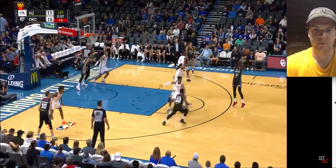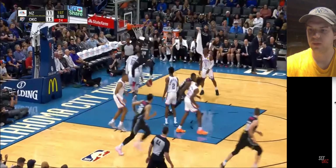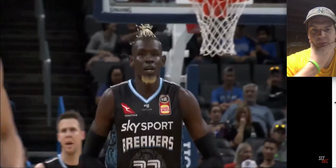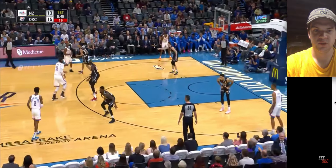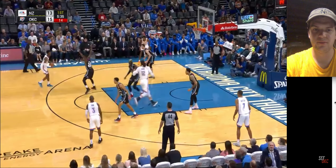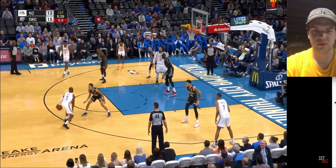So again, Hampton inbounding the ball there. Looks like it's just going to be a pick and roll, and it's a good play from the Breakers right there. So Hampton's still on Chris Paul. And again, defensively, I think he has good enough foot speed and things like that. It's just going to be more about adding strength. I think that's ultimately his biggest.